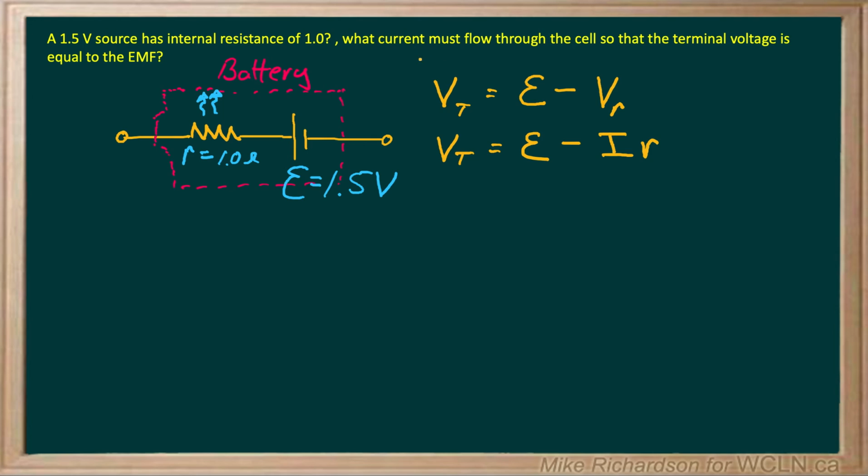So let's answer the question. What current must flow through the cell so that the terminal voltage is equal to the EMF? Well, we don't want any current to flow. So the only time the terminal voltage is equivalent to the EMF is if the current is equal to 0. In other words, the battery is not working at all. It's not transforming any energy.